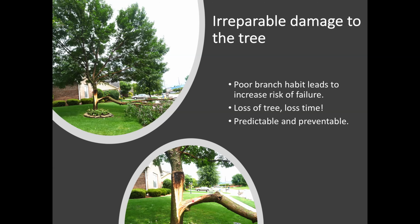And remember, we talked about the codominance and the included bark you can see on the edges, and the decay that occurred as a result of that. So all of those things happen, as I mentioned earlier, and this is what leads to that failure. It is predictable and it is preventable with good pruning. Predictable as far as when will it happen, we're never certain of that, but it's not a matter of if, it's a matter of when. So that tree splitting can happen anytime the right dynamic loading is present to create an issue on that defect.